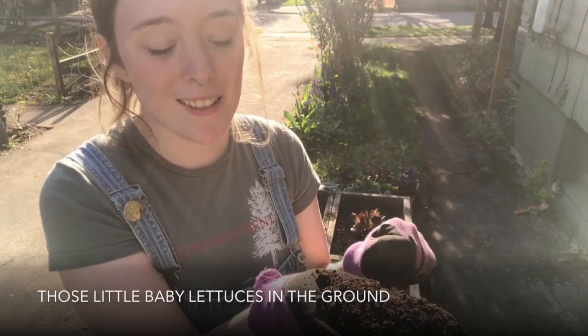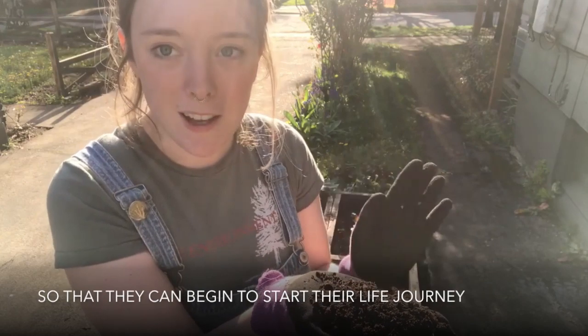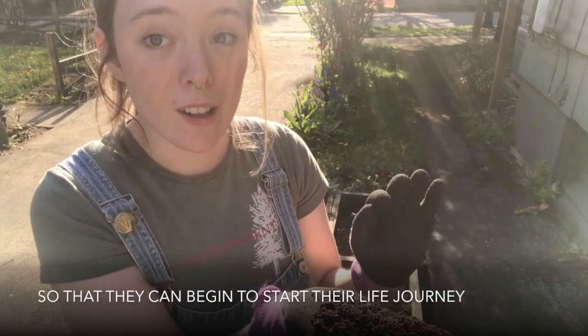Those little baby lettuces in the ground as soon as possible so that they can begin to start their life journey. Who am I?